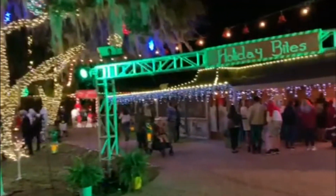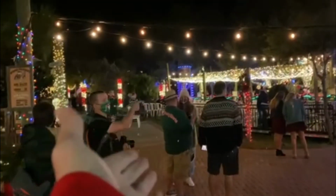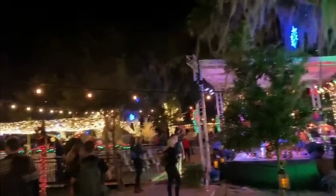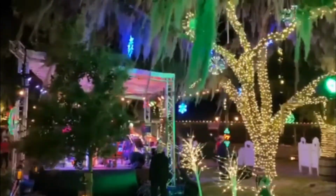So we're in the main area right now, the courtyard, and it's so pretty. And look, we got super enthused over here. We got Nate paging Mr. Morrow. Man, I can't wait to check this all out. It looks so pretty out here, and it's really cool outside. So it's really feeling like Christmas right now.